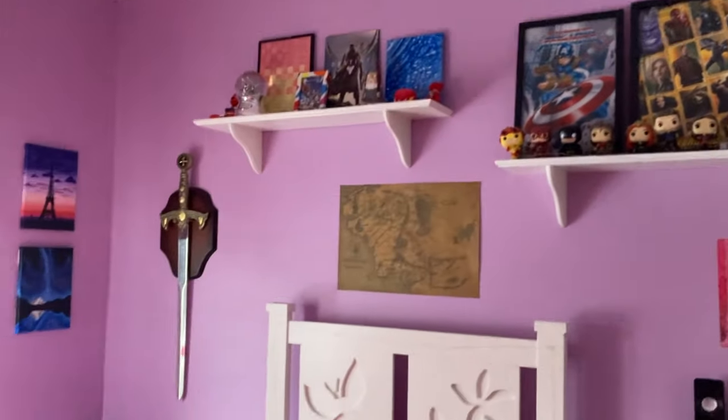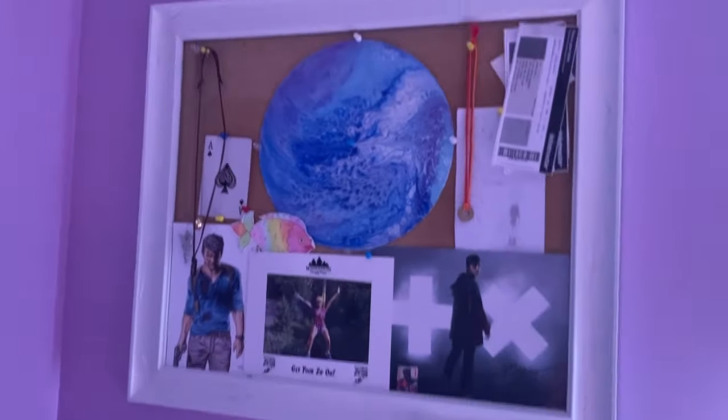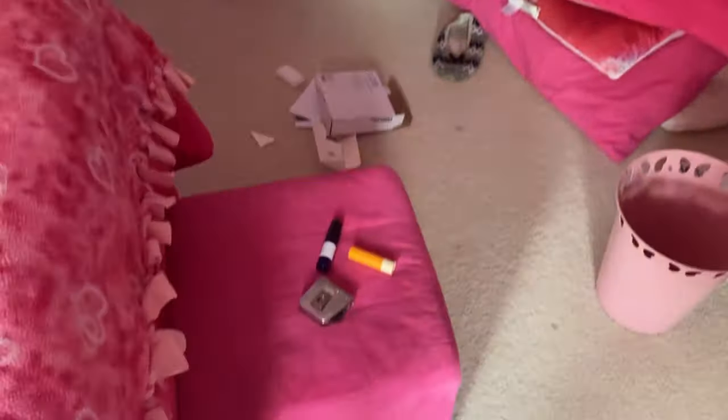So this is what my room currently looks like. This is before I've done any type of cleaning. Honestly, it is not too bad. Like, trust me, it has been way worse. I just have a lot of stuff I need to put away from filming, and I have two laundry baskets full of clothes I gotta put away. So this is what it looks like right now.